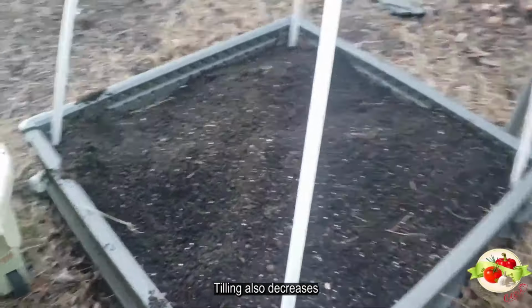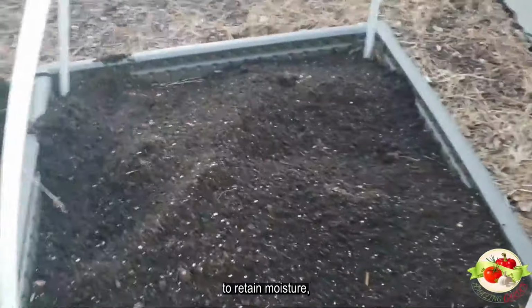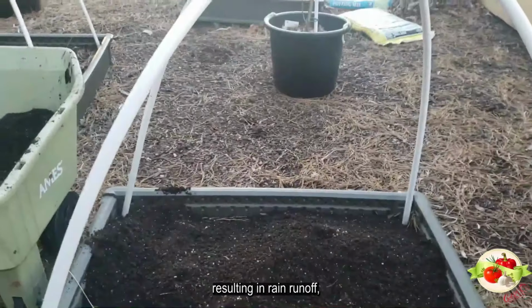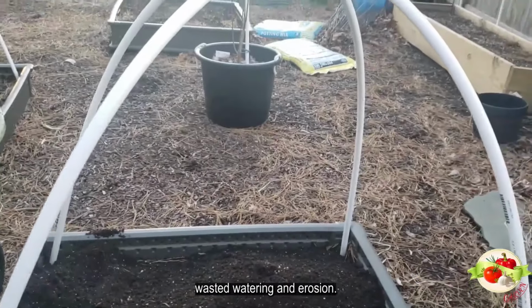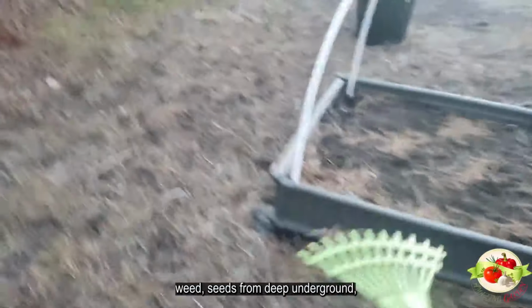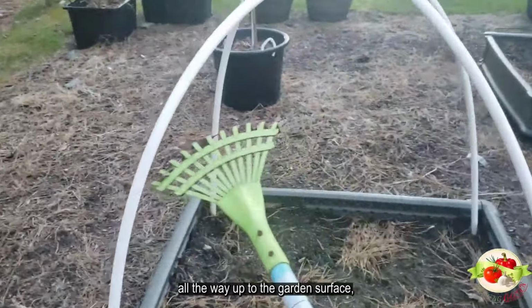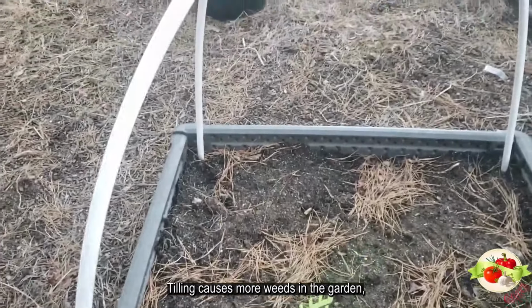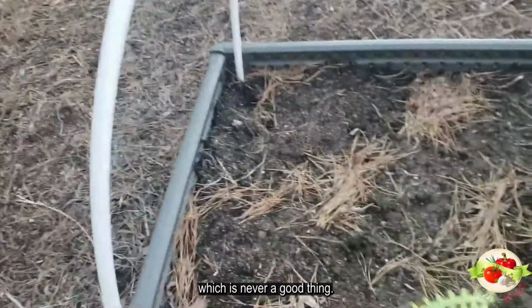Tilling also decreases the soil's ability to retain moisture, resulting in hard crusts on the garden surface, resulting in rain runoff, wasted watering, and erosion. In addition to killing microbes and earthworms, tilling brings weed seeds from deep underground all the way up to the garden surface, where they are more likely to sprout. Tilling causes more weeds in the garden, which is never a good thing.